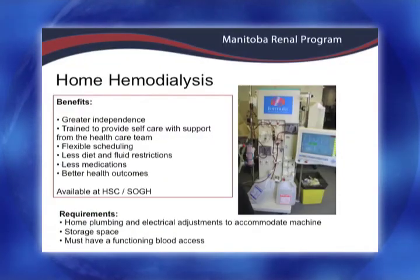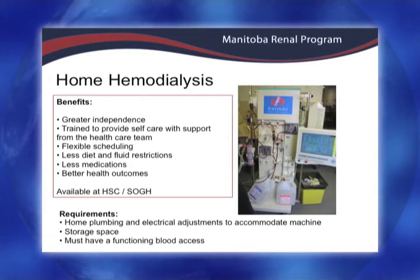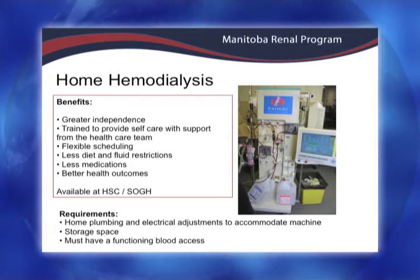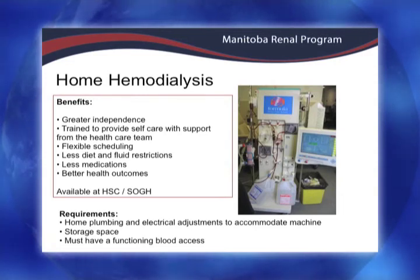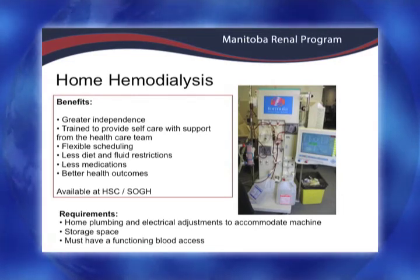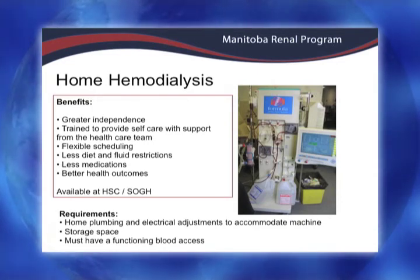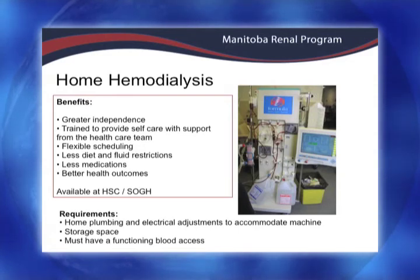As for home hemo, that's actually a picture of a patient that was being trained over at HSC. You only see part of his leg. So anyways, that's one of the home hemo machines that we currently use. And home hemo, again, has wonderful benefits. These people have a lot greater independence and flexible schedules. They could do short daily dialysis or nocturnal hemodialysis that Paul's involved with. And the benefits are amazing.